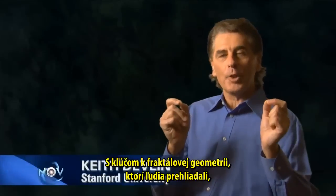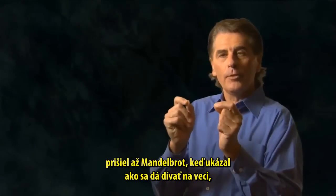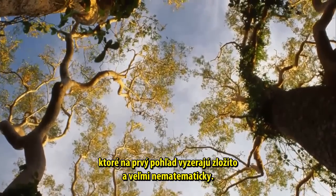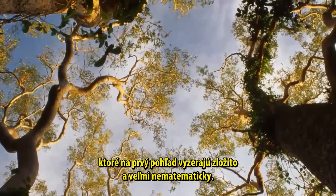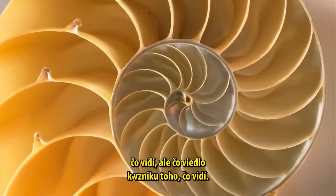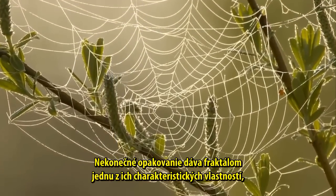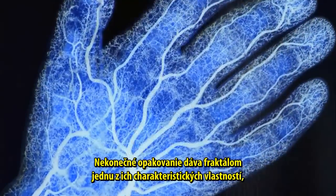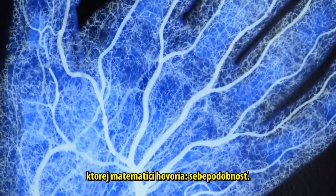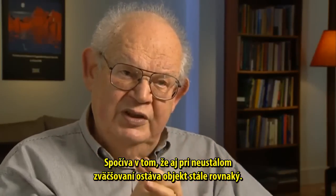The key to fractal geometry, and the thing that evaded anyone until really Mandelbrot said this is the way to look at things, is that if you look on the surface, you see complexity, and it looks very non-mathematical. What Mandelbrot said was, think not of what you see, but what it took to produce what you see. It takes endless repetition, and that gives rise to one of the defining characteristics of a fractal, what mathematicians call self-similarity. The main idea is always, as you zoom in and zoom out, the objects look the same.